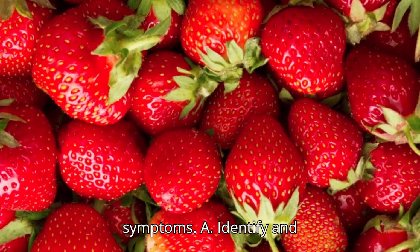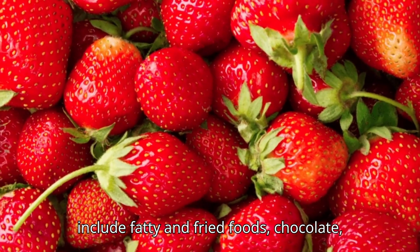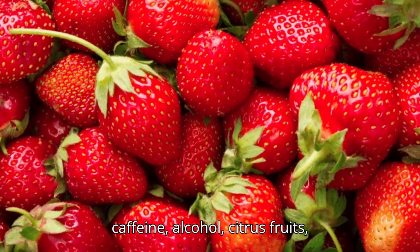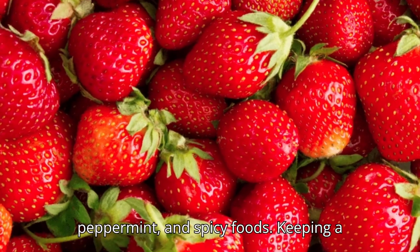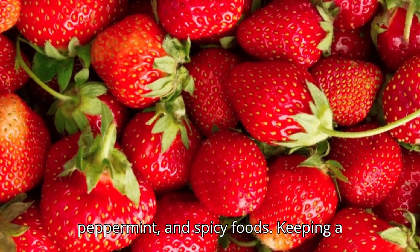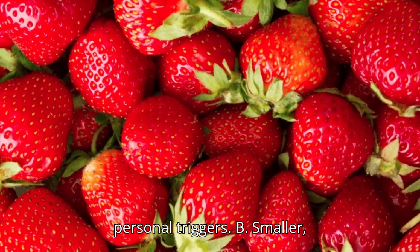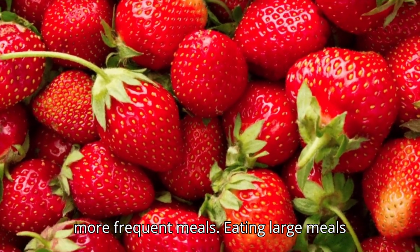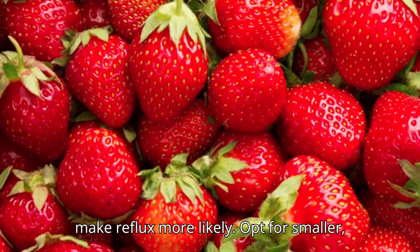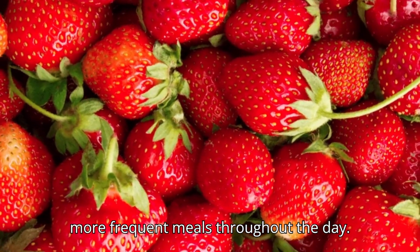A. Identify and avoid trigger foods. Common culprits include fatty and fried foods, chocolate, caffeine, alcohol, citrus fruits, tomatoes and tomato-based products, peppermint, and spicy foods. Keeping a food diary can help identify your personal triggers. B. Smaller, more frequent meals. Eating large meals can increase pressure on the stomach and make reflux more likely. Opt for smaller, more frequent meals throughout the day.